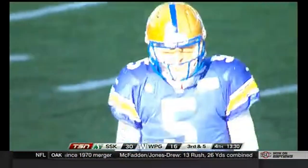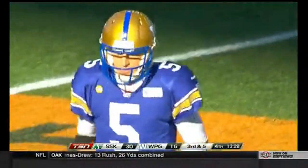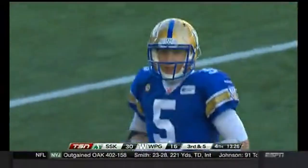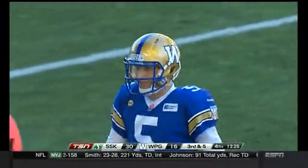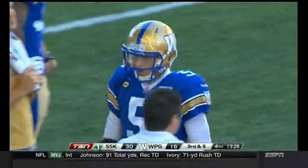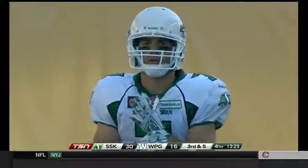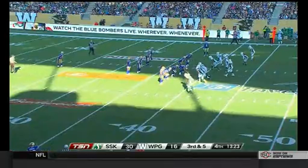The reason this play didn't work and some of those crossing routes have earlier in the game is just the fact that Willie needed a little more time. He needed to step up or move around to allow Rory Collard to get through the linebackers and get on the other side of him. Because he couldn't get on the other side and he was right in the middle when he caught it. Pretty easy tackle for the Rider defense.